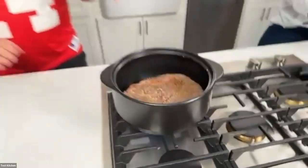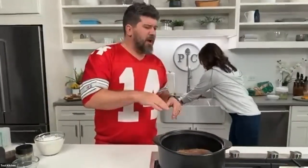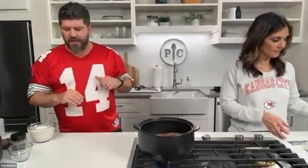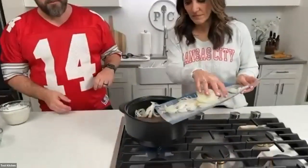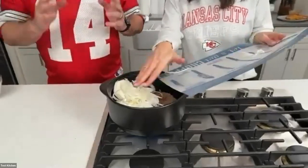So now that we have that, we sear it again for another six minutes. Well, for the sake of what we're doing, go ahead and put the onions in. We're just going to get it going. So the onions go right into the pot with it. And again, the Rock Pot is great because it holds so much of its temperature.